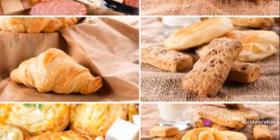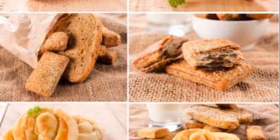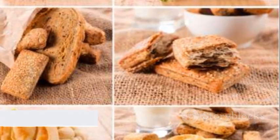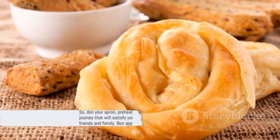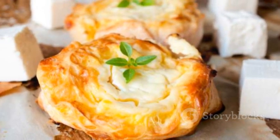Whether you're a seasoned baker or just starting out, these recipes provide a delicious adventure into the world of pastries. So don your apron, preheat the oven, and embark on a baking journey that will satisfy your sweet tooth and impress your friends and family.